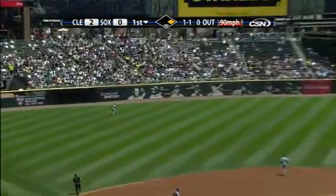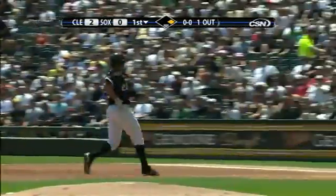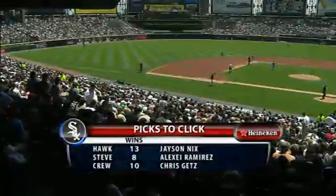That ball hit hard. Left field. Chu is there, makes the catch. That's the hang woofum for Alexi. And with 1 out, let's check out how Heineken picks the click this afternoon.